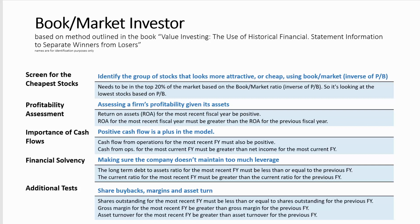The first step in the model is to isolate those value stocks, or the cheapest stocks in the market. To pass this test, a company needs to be in the top 20% of the market based on the book-to-market ratio, which is just the inverse of the price-to-book. So it's looking at the lowest or the cheapest stocks in the market based on the price-to-book ratio. From there, companies are put through a series of 9 different tests. I've broken these out into specific sections.